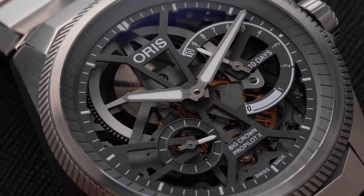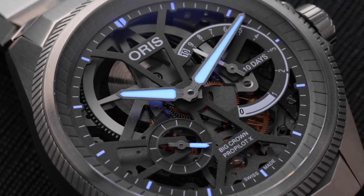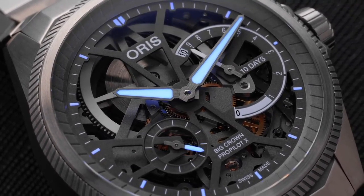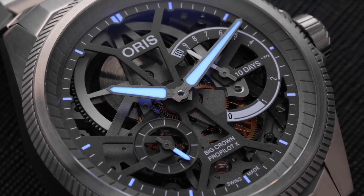And thankfully there is white lume that covers the majority of the visible surface area. This hit of white from the lume provides the basis for legibility across all the hands, and without the lume, the hands would simply blend too much into the busy backdrop.